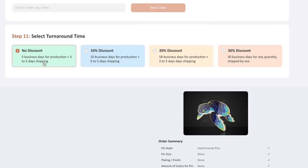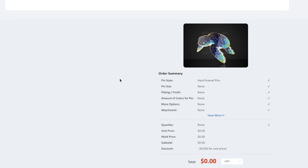Then at the very last step, you can choose the turnaround time. You can get up to 30% discount if you're willing to wait a little longer for the production and shipping, which I think is really nice actually.